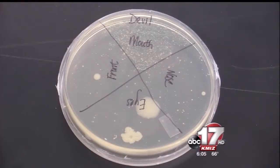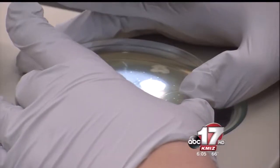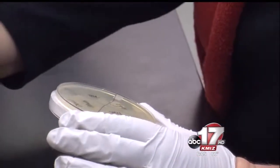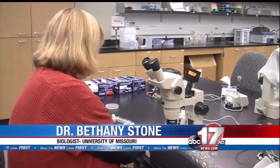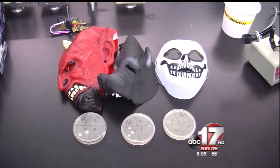We found hundreds of colonies of bacteria we typically can't see. Bacteria grew from almost every part of the mask. Each colony, each little spot on these petri dishes is one bacteria cell that has gone on to divide and become multiple cells, enough for us to be able to see with the naked eye. The rubber devil mask had the most growth.